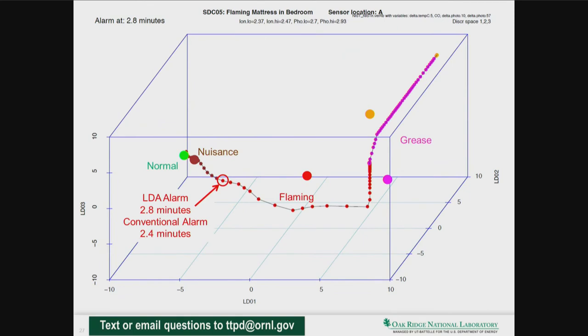Here's a much faster condition. In this case, this was a flaming mattress in a bedroom. Now, this timeline's much shorter. The LDA alarmed in a little under 3 minutes, and the conventional alarm just a few seconds faster. But in both cases, this was a flaming condition. Again, these are alarms, whether it's flaming or smoldering. It needs to sound. And it finally goes into some third category we call vegetable oil or grease, which is another type of fire. But in any case, the alarm is sounding all the way along that line.